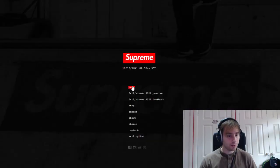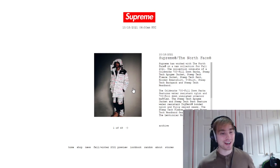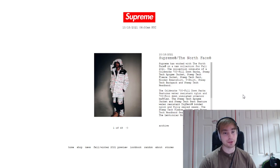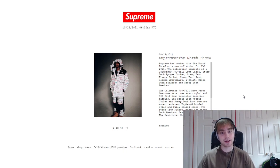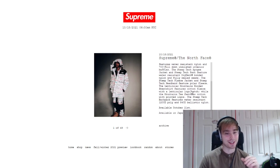Okay, the moment of truth. Yep, North Face. Okay, right, let's get into this then. So, Supreme's work for North Face on the new fall 2021 collection consists of a Cold Works parka, Steep Tech jacket, Steep Tech pants, a hoodie, t-shirt, backpack, and a headband. I'm really sort of looking forward to a headband, to be honest, because my one's gone a bit downhill. So, yeah, let's just get into it, I suppose.